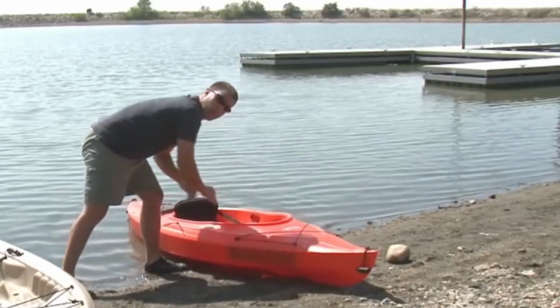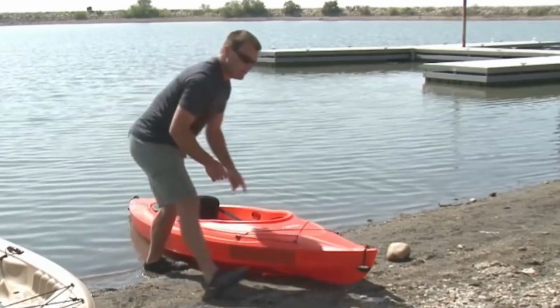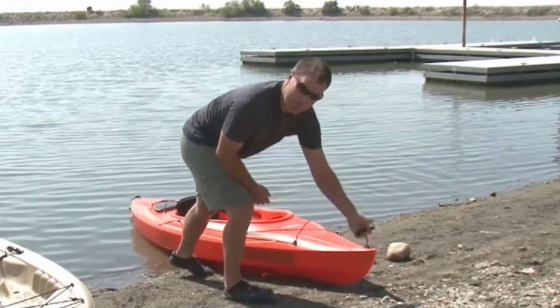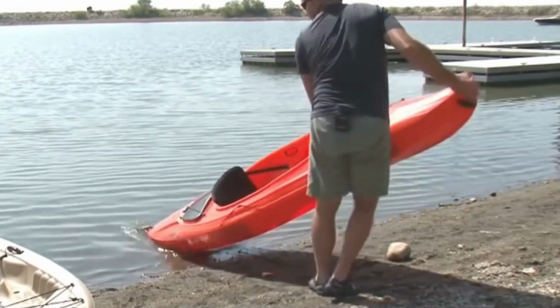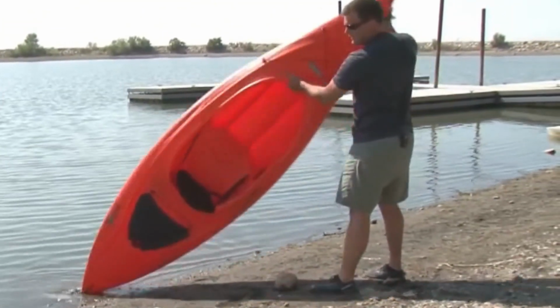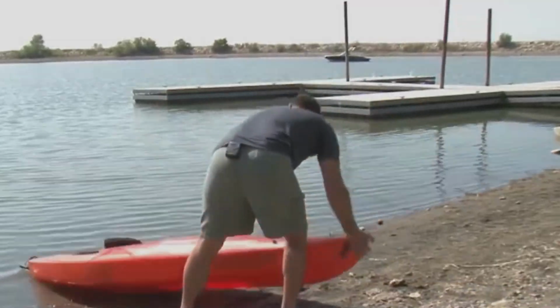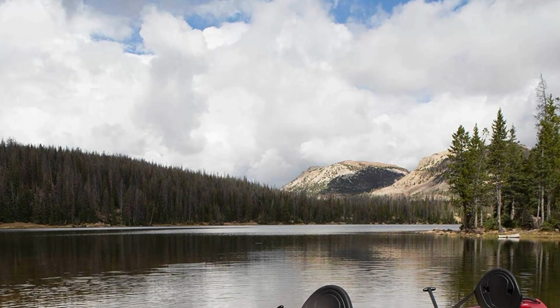2 of the 3 molded seats have quick-release seat backs for extra comfort, and it even comes with a transom motor mount bracket to attach a motor if you're feeling very lazy. The Lifetime Kodiak Canoe won't win any prizes for performance and maneuverability, and it's also rather heavy to move and transport, especially for its length.